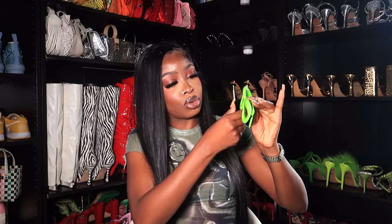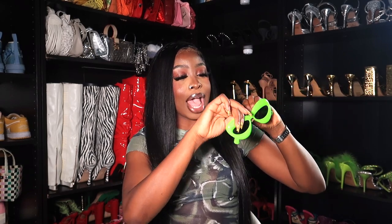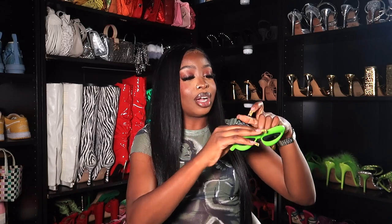All right, next on my list are these green ones. I don't think this is an original color of the Loewe glasses, but I wanted them because the color's fire and I have a perfect outfit for them. I have this style of shades in so many colors because I absolutely love them. These are lime green, perfect for the summer. What they look like on: very bright, vibrant, bring a pop of color to any outfit. These are so fire.